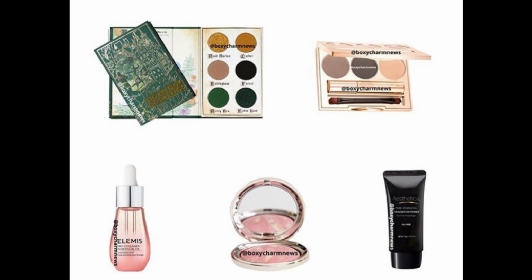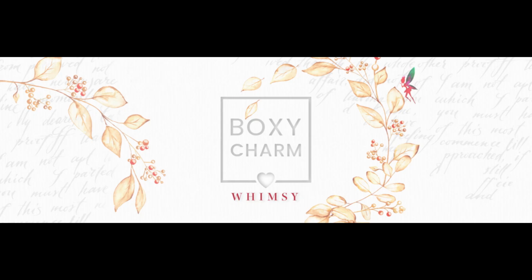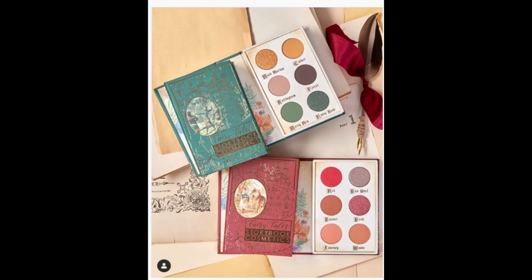And let's move on to the green variation box. And by the way, I left out what the theme is for December. The theme for December for all 3 boxes is BOXYCHARM Whimsy. So again, let's look at the green box variation. Both boxes will be worth over $125, and these 2 box variations I found on Instagram.